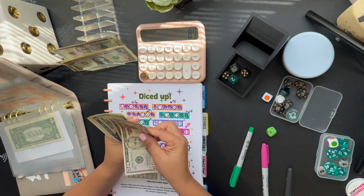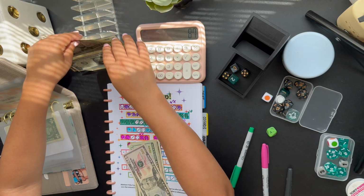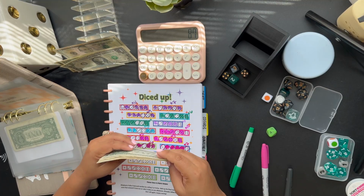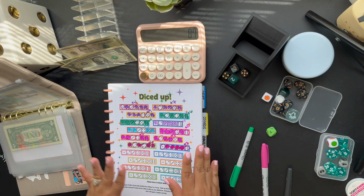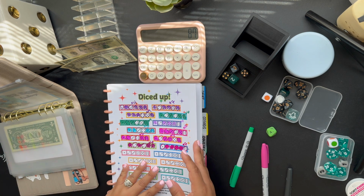So 50, 70, 75, 76, 77, 78, 79, 80. Okay, we did not put the 7. So 5, 6, and 7. $87 in this one. Beautiful. Okay. All right, now we have caught up and we are at the 82 egg. I don't know why I put the marker because I never do as I say.